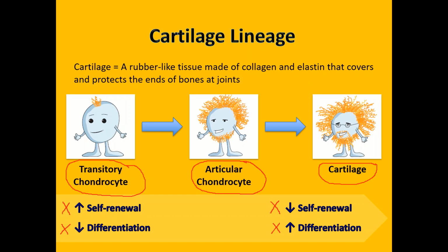So do you see how stem cells are like Pokemon characters, Graham? Kind of. Kind of, yeah? Well, yeah. Yes, okay. Good, good.